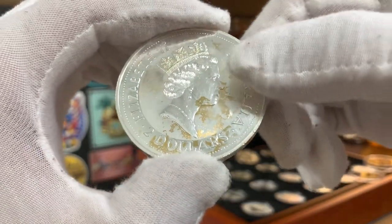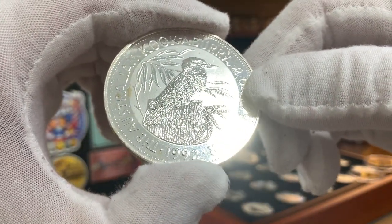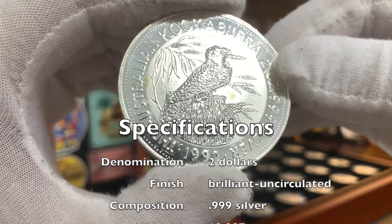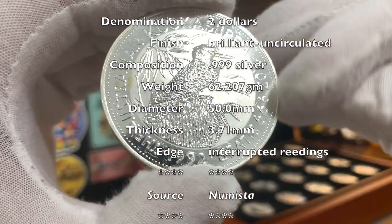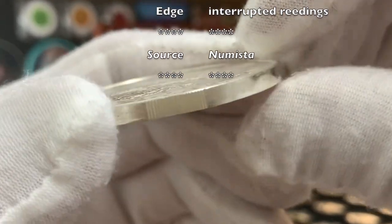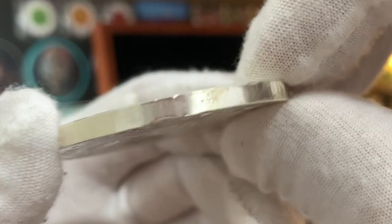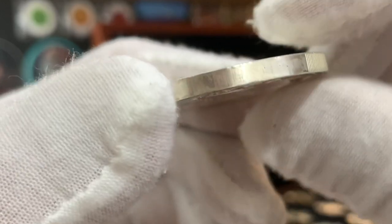But anyway, let's just move on and go through the design and specifications of this 2-ounce 1992 Kookaburra silver coin. So this coin is minted in 3 nines fine silver. It has a weight of 62.207 grams or 2 troy ounces, a diameter of 50 millimeters, and a thickness of approximately 2.71 millimeters with an interrupted reeded edge. You can see the reeding over here and the smooth part of the edge. Quite a lot of damage on the edge actually.